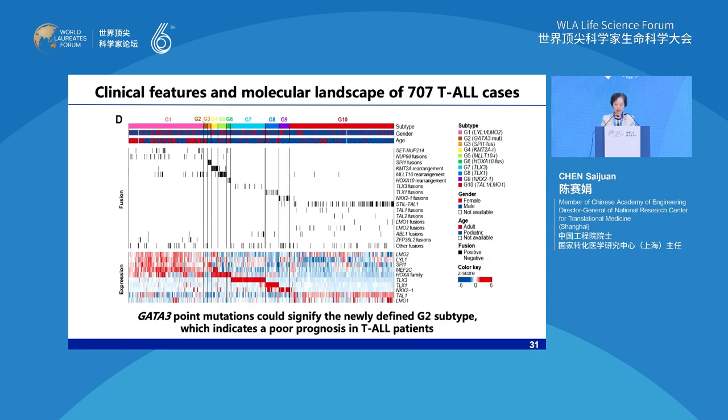Profiling of clinical characteristics and genetic features identified in 770 ALL patients. Ten groups are defined according to their molecular features. Among them, GATA3 point mutations could signify the newly defined G2 subtype, which indicates a poor prognosis in T-ALL patients.